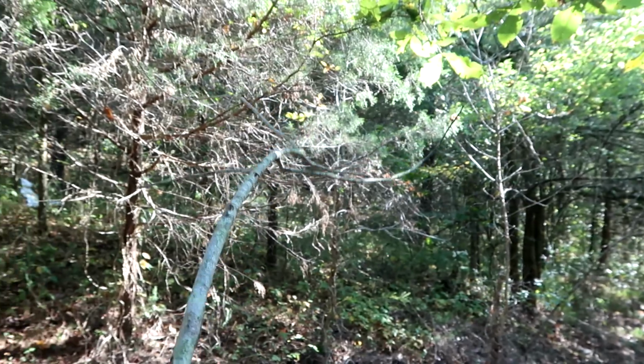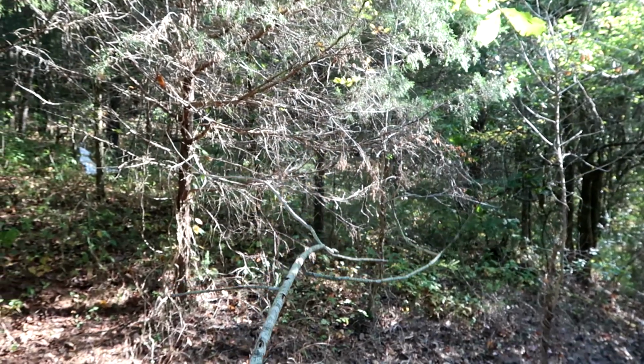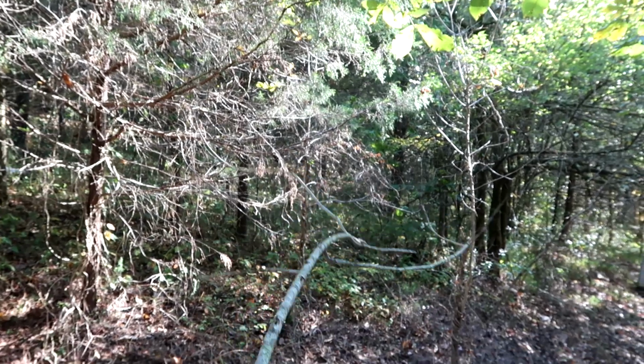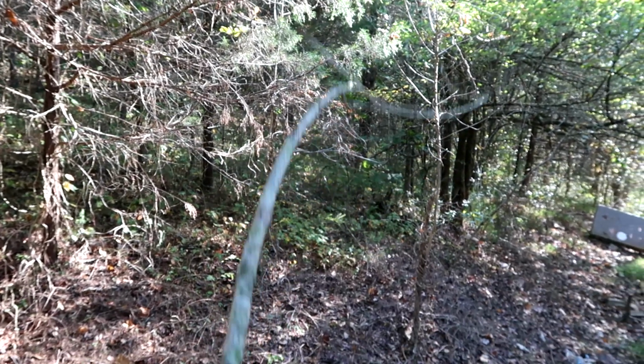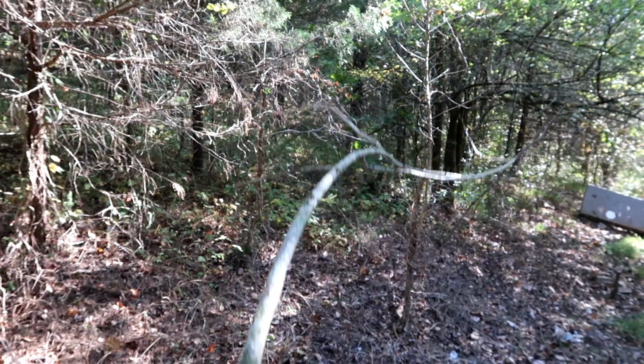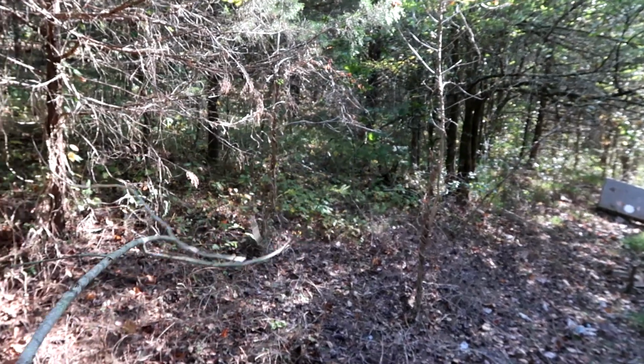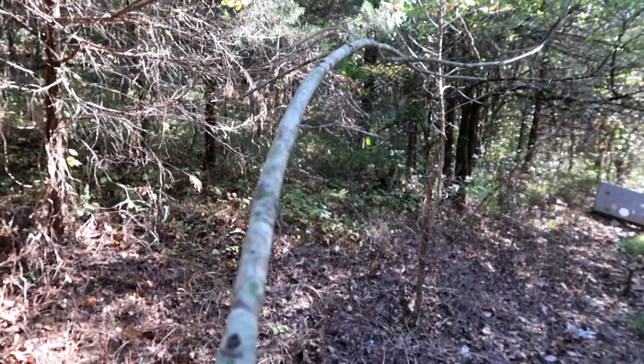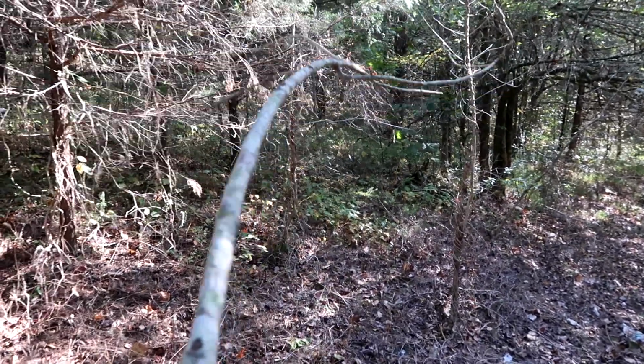When you're walking through the woods this time of year, you've got to be sure to have a good big stick to get all the spider webs out of the path. When it's still warm out, we have those spiders that stretch across the path. I'll probably have to knock down about 57 on my trek back through here today.